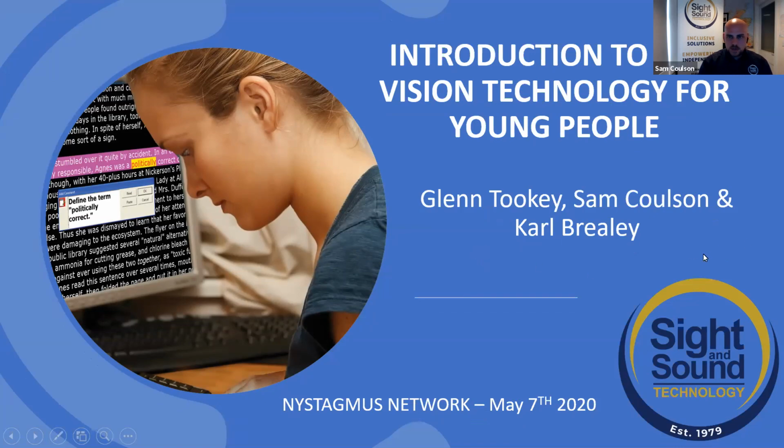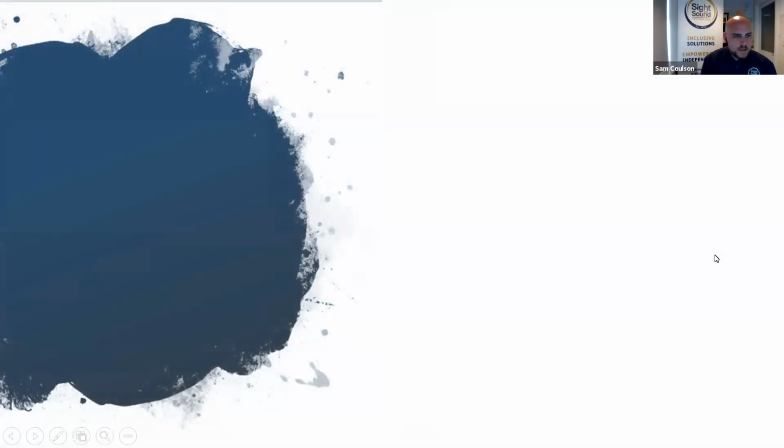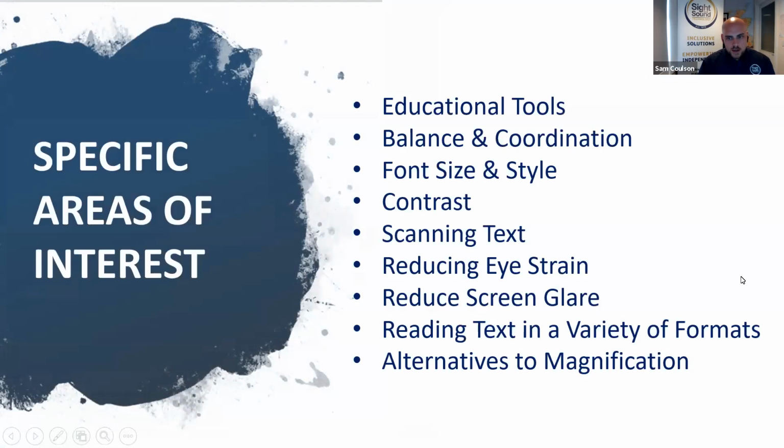Apologies, everyone. There we go. I'm moving on. So our first port of call, the specific areas of interest today for the session. As this is obviously aimed at younger people, we're going to be looking at educational tools, balance and coordination, font size, style, contrast, scanning text, reducing eye strain, reducing screen glare, reading text in a variety of formats, and some alternatives to magnification as well.